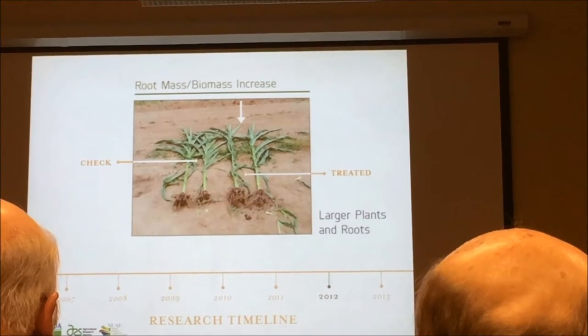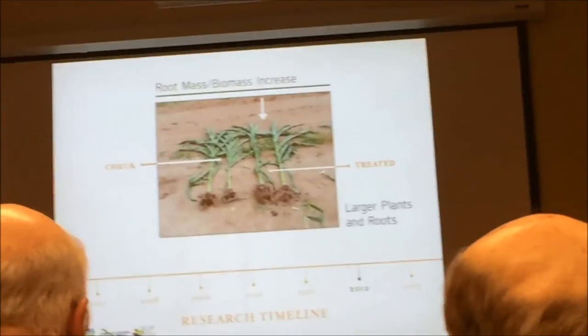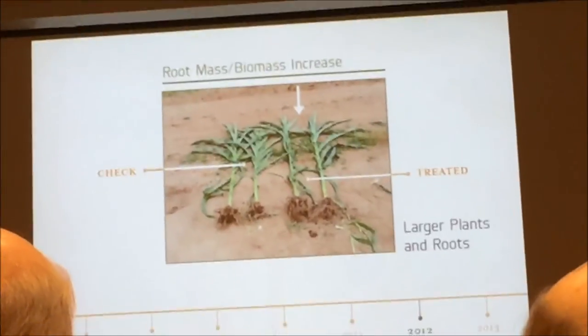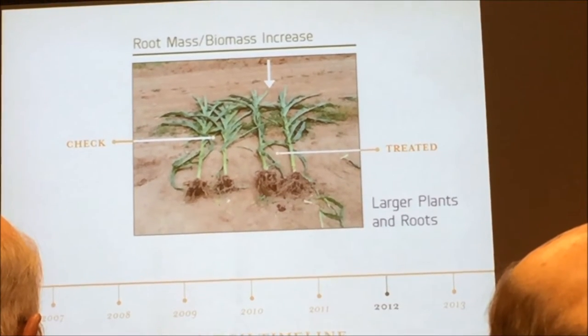And then this was down in southern Iowa as well, and what we were trying to show is the difference in the root ball and the size of the biomass of the plant. You can see it right there, it's a lot bigger. It's just something for you to see.